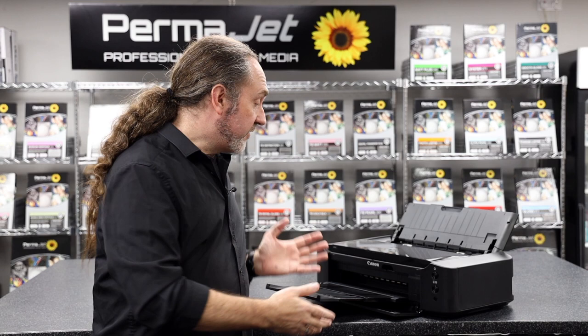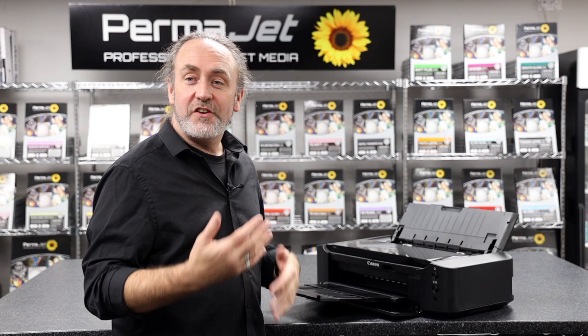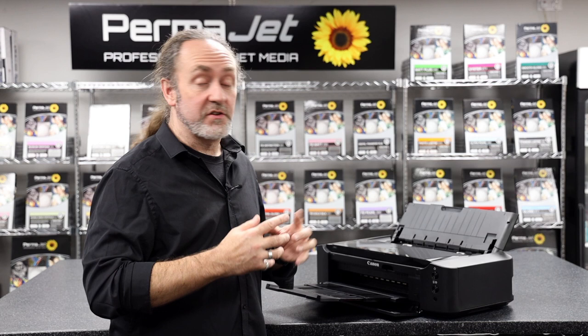It's got a really small footprint, as you can see. It's not the biggest desktop printer in the world, especially considering it will print at A3 Plus, which is an impressive size. There are some pros and cons to this, but if you are a high volume printer, then you'll probably get more value from the larger cartridges in some of the other printers.